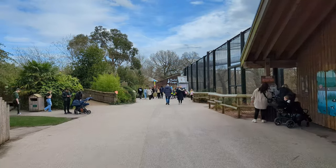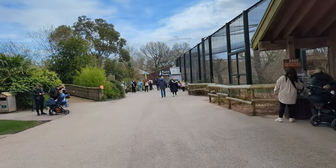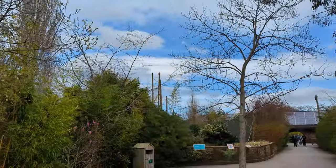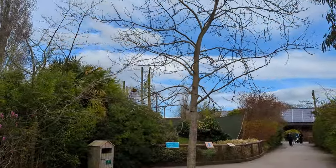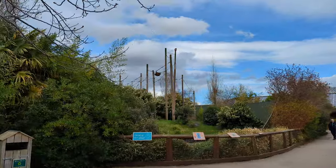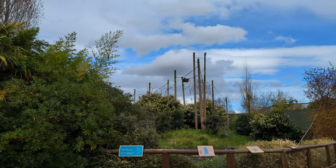Yeah, and a fun mix of the gibbons calling and then youngsters calling back to the gibbons at the same time. It's quite good. There's the gibbon up on top of the post. And two gibbons actually, there's a couple of them up there.